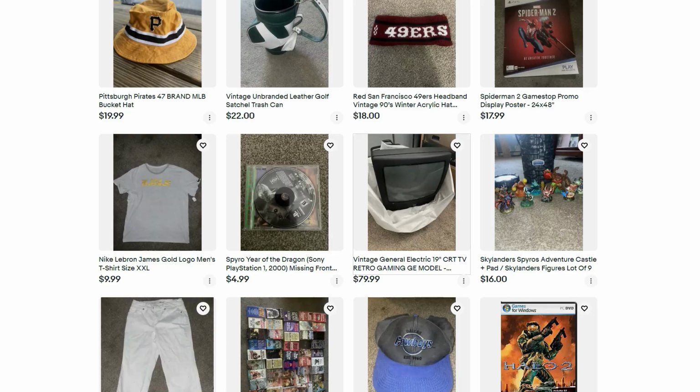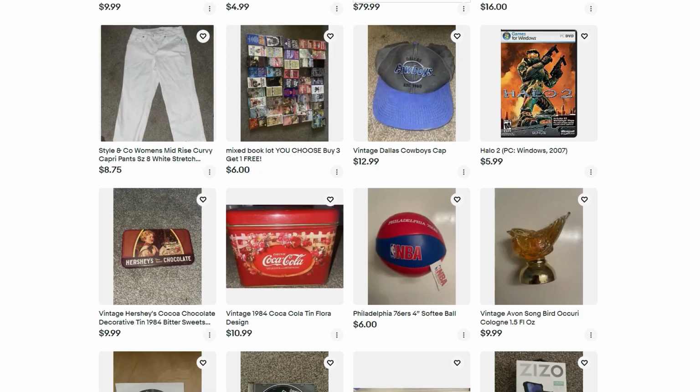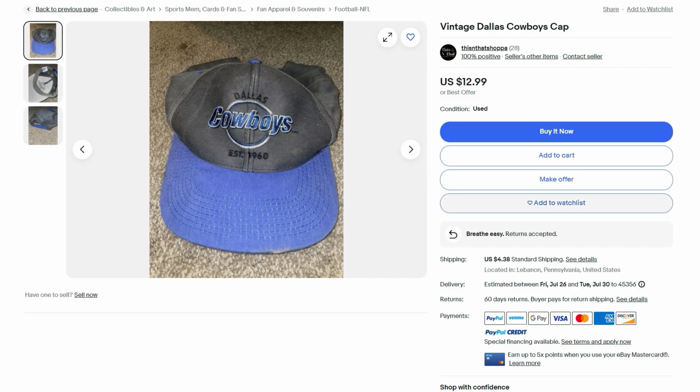Skylanders. Boy, I've had some Skylander stuff listed for years that doesn't move. I have sold some in the past though. I won't buy them anymore unless I'm getting a ton of them for dirt cheap. We've got some Avon stuff that can be hard to move. Vintage Cowboys hat, $12.99. Might sell for that. Again, with hats, I'd like to price at $17.99 or something, free shipping. I use the price like this with hats, and it just seems like I get better sales doing free shipping on hats.